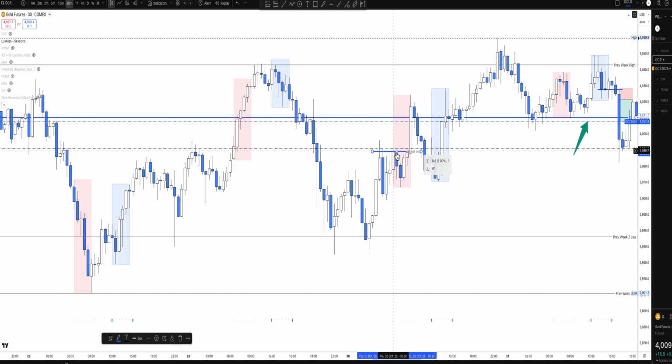You can see when London opened, we reject here, and then we've got a nice range of both. If we were to break below here as well, we've potentially just got to here because this is a support zone. It's not really a trade setup, but in this instance you've got from here to up here.